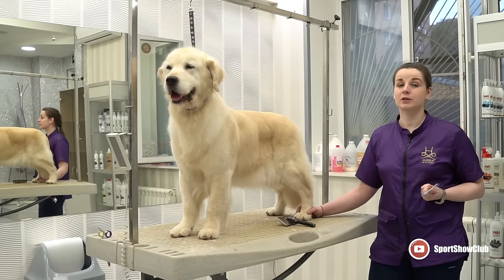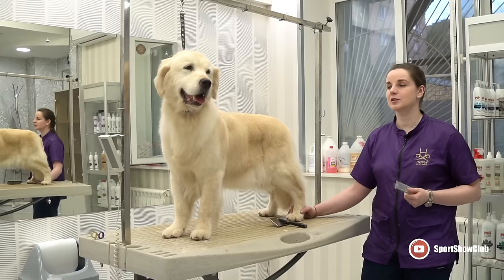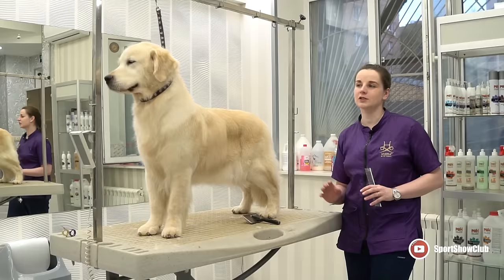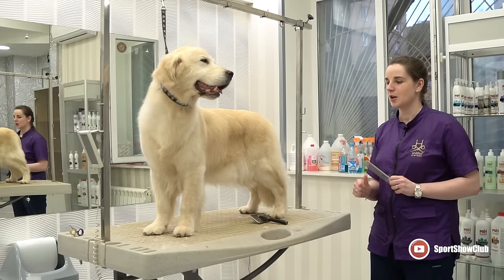Speaking of show grooming, a lot depends on where the show takes place and who the judges are. The tendency is the further west and closer to the UK, the more natural the look should be. In Russia, they tend to like more sophisticated grooming. Personally, I prefer for a golden retriever to keep a more natural look. In fact, I do paws shortest of all.